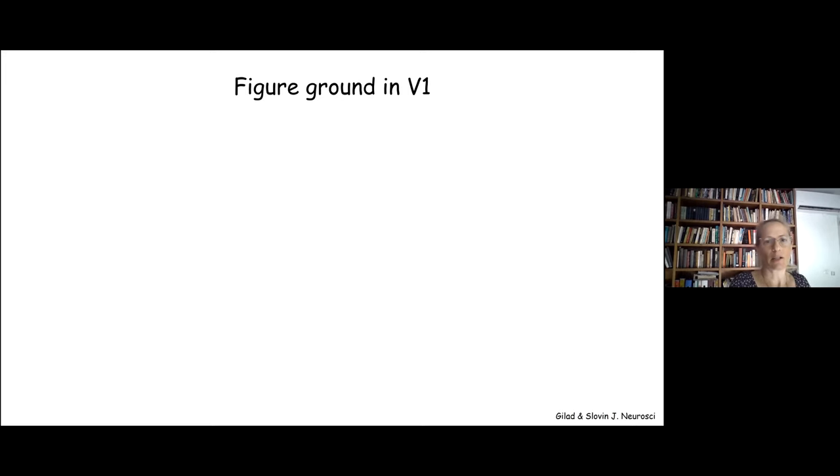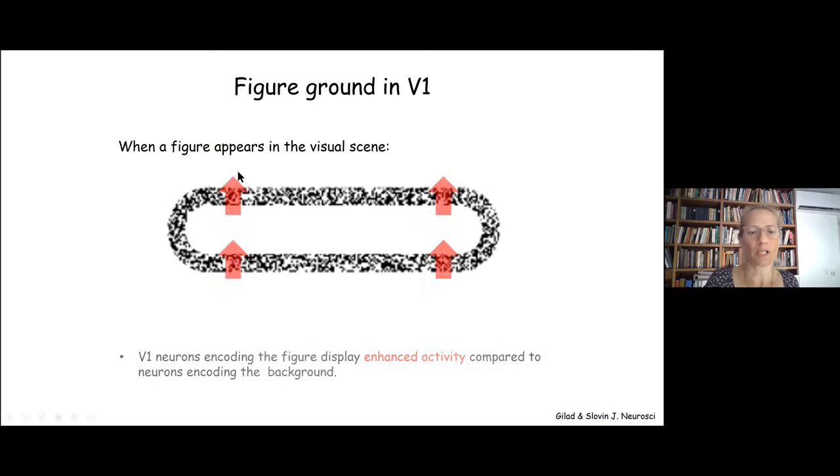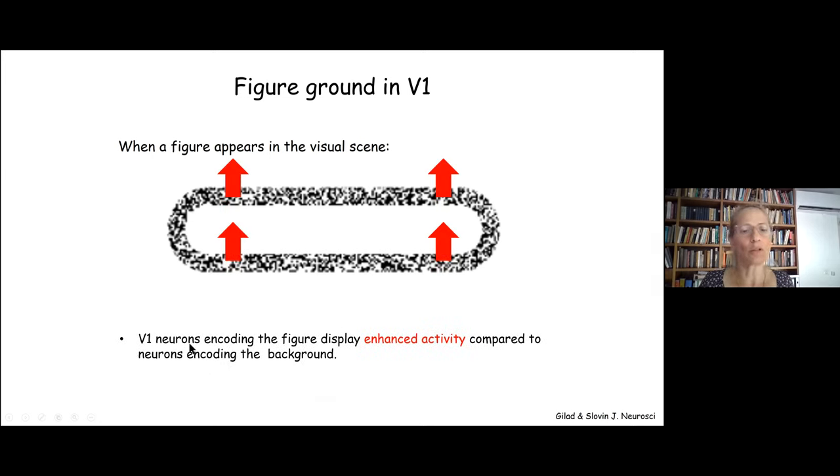And these are the last slides in my talk, where I would like to refer to figure-figure segregation. So what happens when we show an object in the visual field? We already know that if we show an object, a figure in the visual scene, we expect that the neurons in V1 would enhance their activity compared to the background. Yeah, we just saw this in the previous slides.